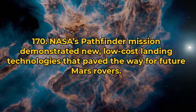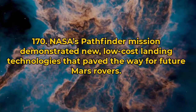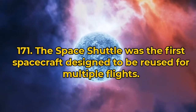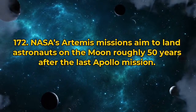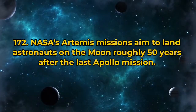170. NASA's Pathfinder mission demonstrated new, low-cost landing technologies that paved the way for future Mars rovers. 171. The Space Shuttle was the first spacecraft designed to be reused for multiple flights. 172. NASA's Artemis missions aim to land astronauts on the moon roughly 50 years after the last Apollo mission.